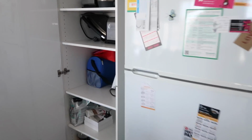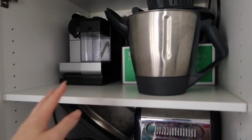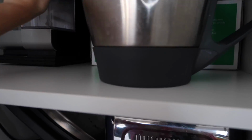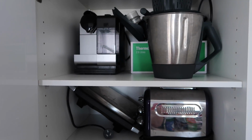So I've got most of that reorganized now. I've got my Nespresso machine that I never use. Mum bought that for me. But I've had this for, oh, it's really old. It'll be like 7 years old. I had it when I lived in my first house. So easily 7 years old, maybe even 8 years.